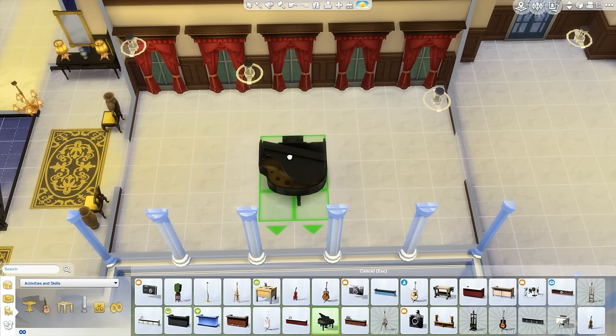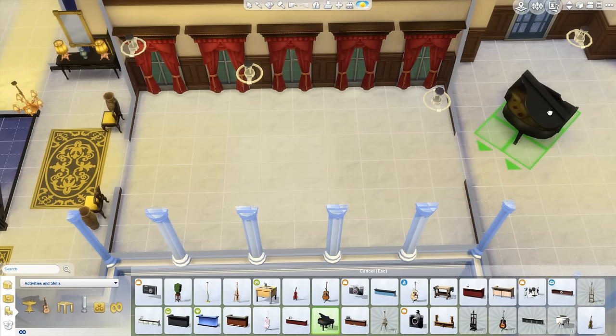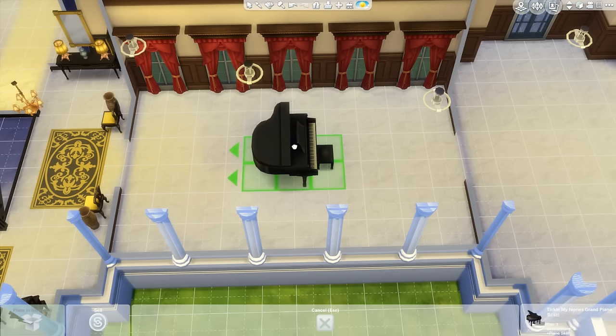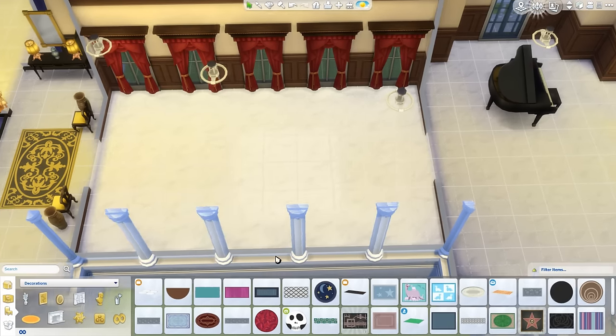Oh my gosh, my neighbors are drilling. This is so annoying. But I think a piano is an awesome addition to any royal residence, if you guys get what I mean. We're going to find a place for it in a little bit. I just want to plop it there so that I don't forget it.